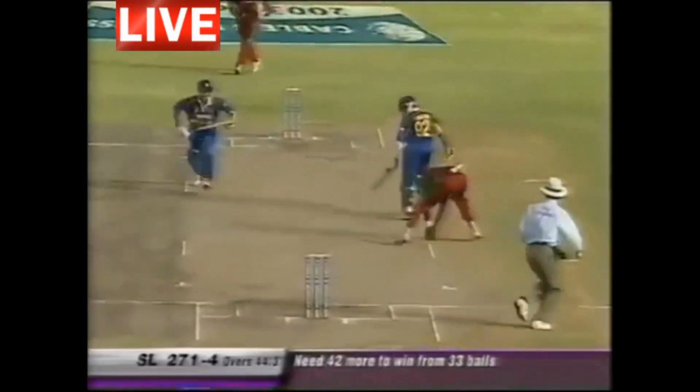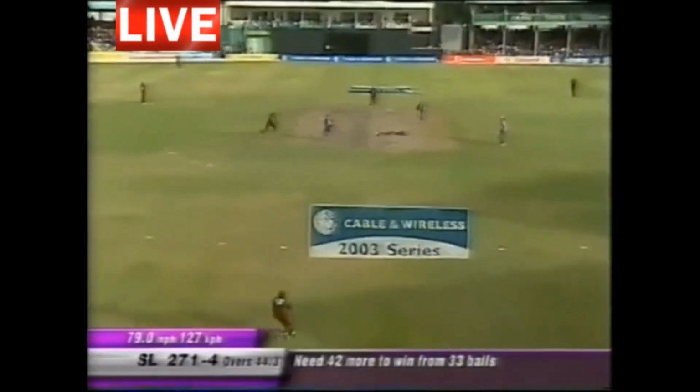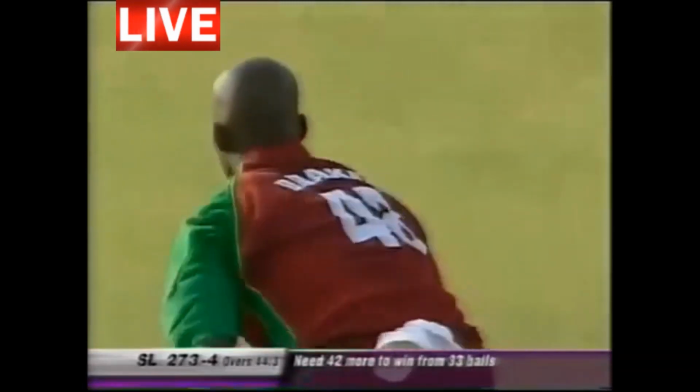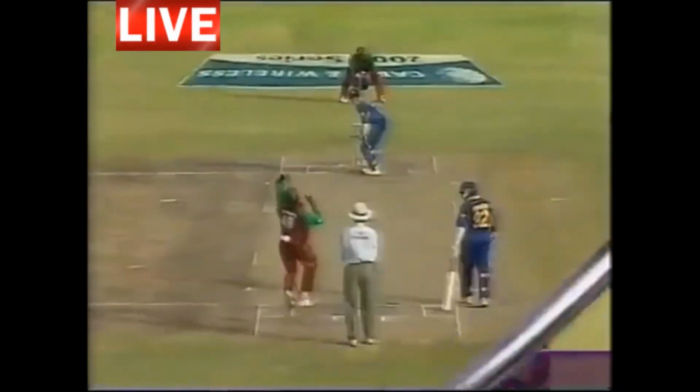To dig that one out, and they've got to quickly throw this. Thompson, he could be in trouble. Well, Vanberg Drakes has missed from point blank, and it's 2 runs. Well, it was all over if Vanberg Drakes had hit.